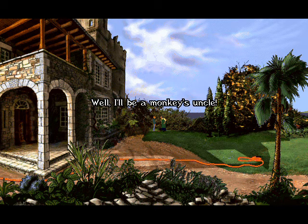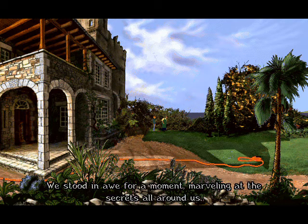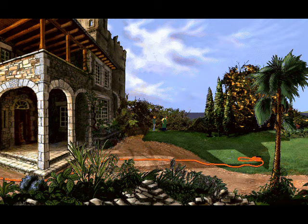Well, I'll be a monkey's uncle. It has been here all the time. All those years and nobody found it. Stood in awe for a moment, marveling at the secrets all around us. I could have fallen down that.